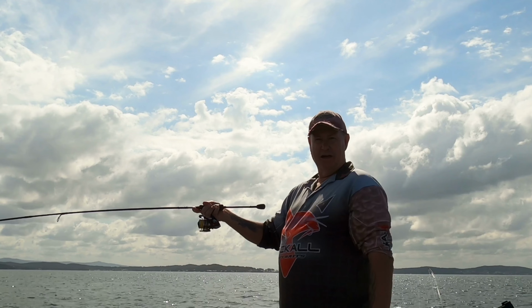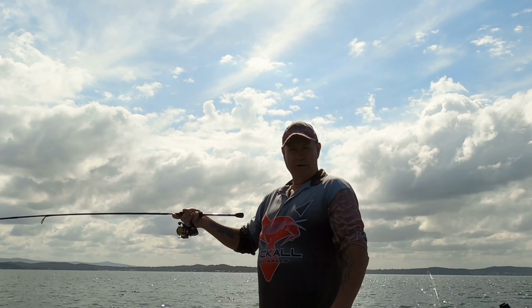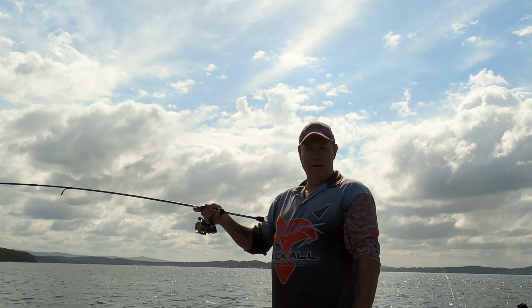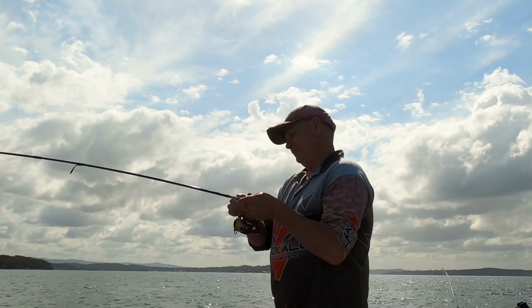I hope this angle's okay on the GoPro. I haven't quite worked out where to put the GoPro yet. I've kind of got limited areas in this big open boat. I need a bit of a thought in relation to that.